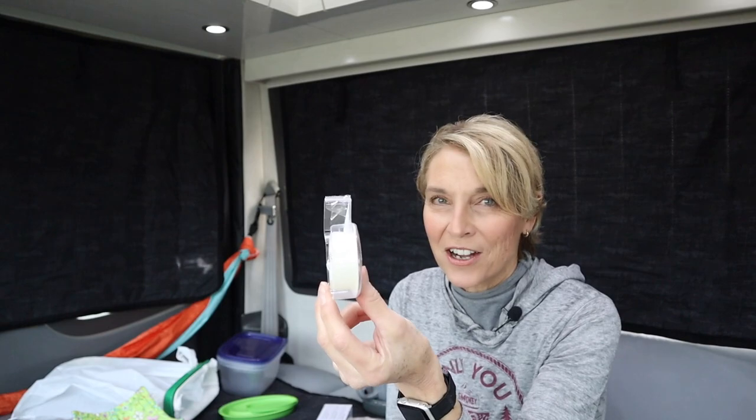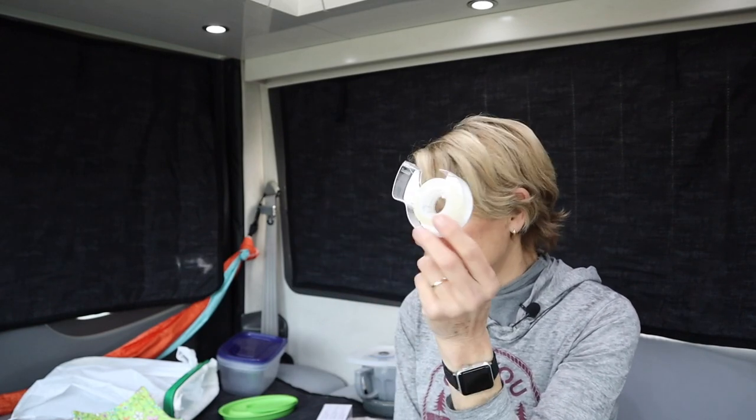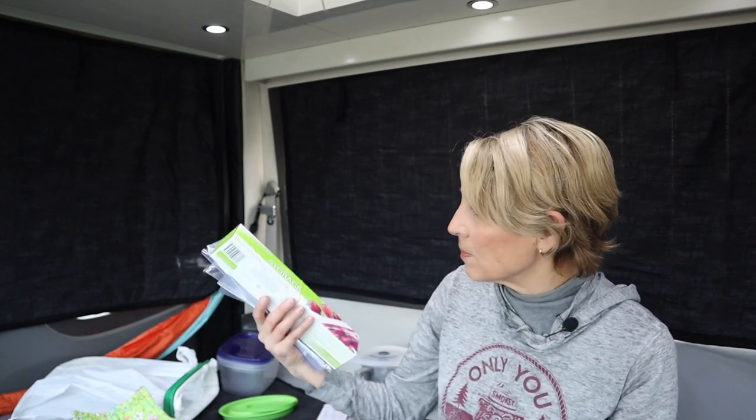The other thing I always carry is scotch tape, or as my Scottish daughter-in-law would say, sellotape. They would never call it scotch tape over there. So I keep a roll of that, and that comes in really handy. In fact, I just used some on here because the box ripped.